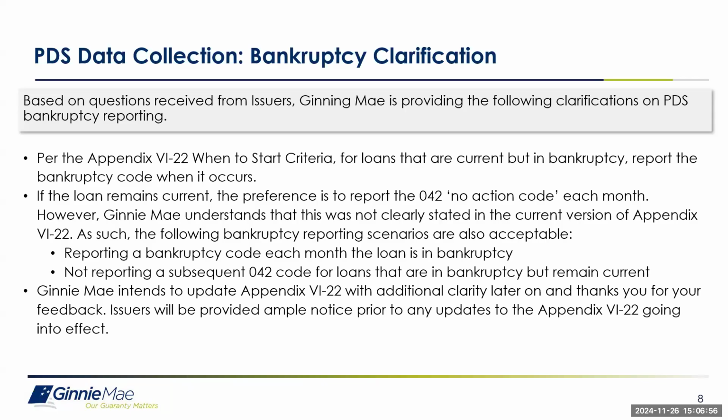Because the idea for Ginnie Mae and this whole data collection is to get more detailed information on those defaulted loans. So if there's another code that you have that is more applicable, please report that code. And then that 42 is really just used when there's nothing else to report. If you report a 42 with another code, again, it's not going to trigger any exceptions. So it shouldn't be a cause for concern there. But know that if you do have another code that provides more information on the status of that loan, please report it.